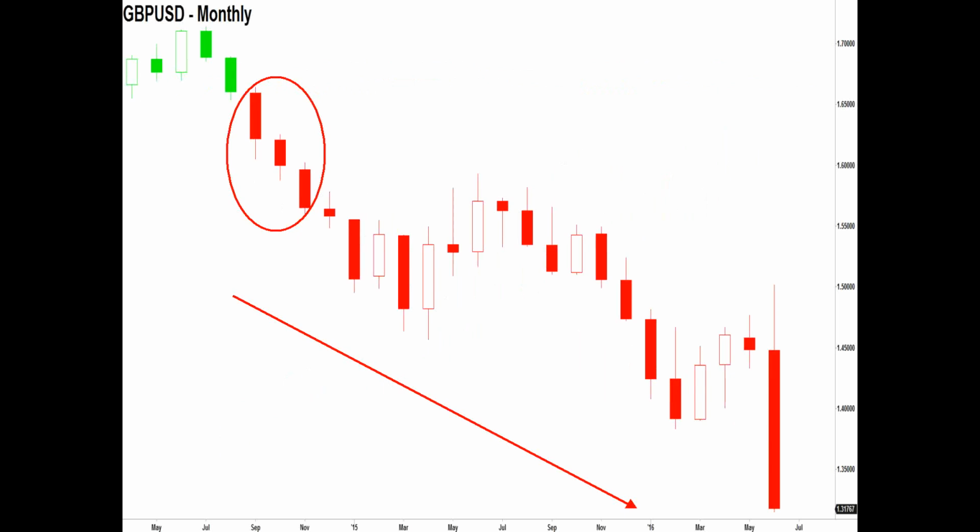This tool, which is so powerful, would have told you 2 years ago that on a long-term basis, the British pound is very negative. So you shouldn't be trading it, okay? You should be either on the sideline or you should be at least short the British pound. And as you can see, that last bar is what happened this past month.